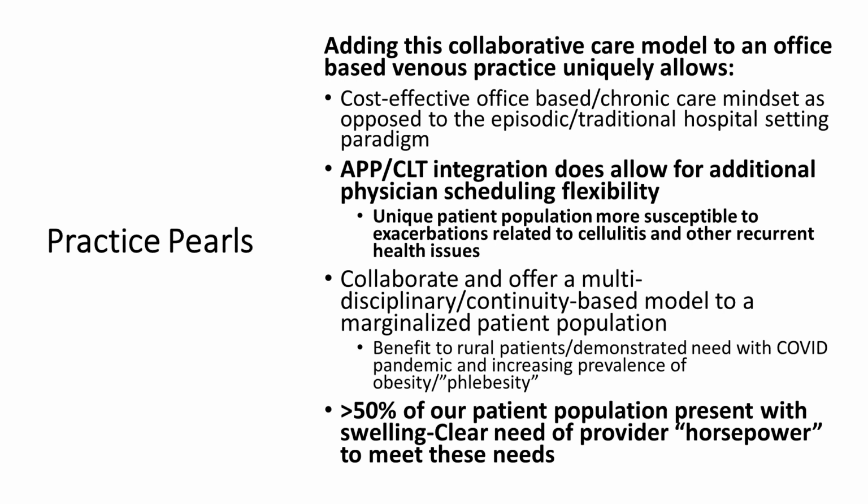This is a collaborative care model. And thinking back to Jennifer's military experience, adding on APPs to our practice has been a force multiplier. It allows you to do more with having this type of team in place. It has definitely benefited my schedule and overall efficiency. But just be ready, this is still this type of patient. They are more susceptible to cellulitis and other recurrent health issues. So, just be thinking on your feet with this.